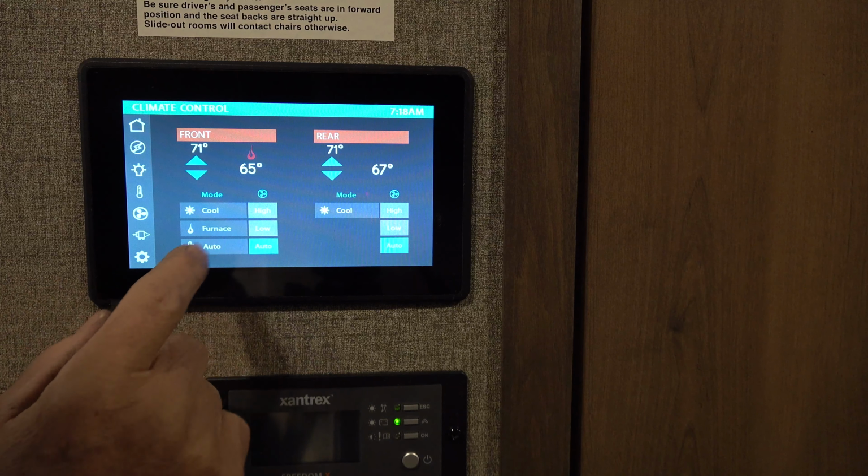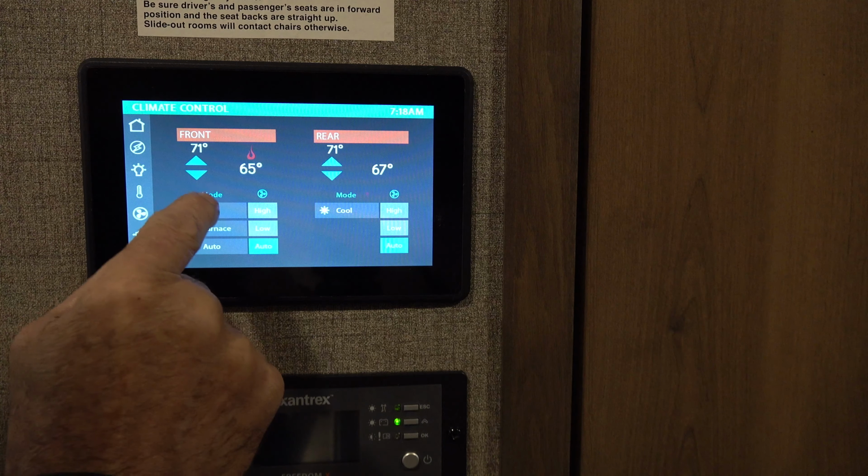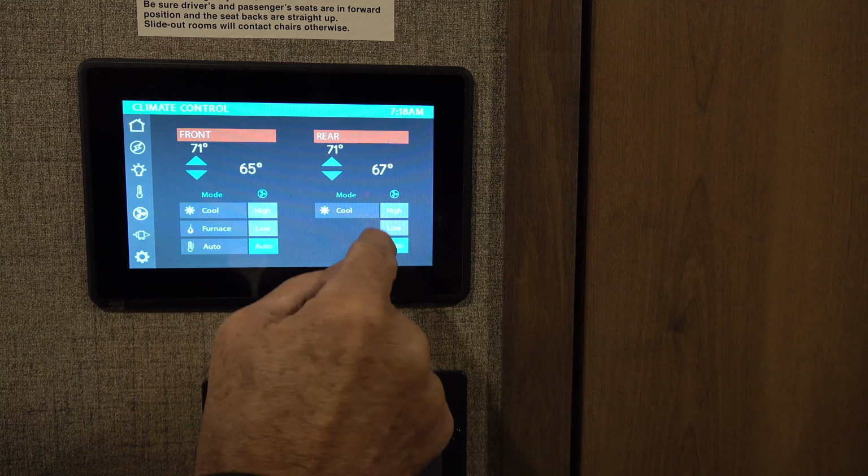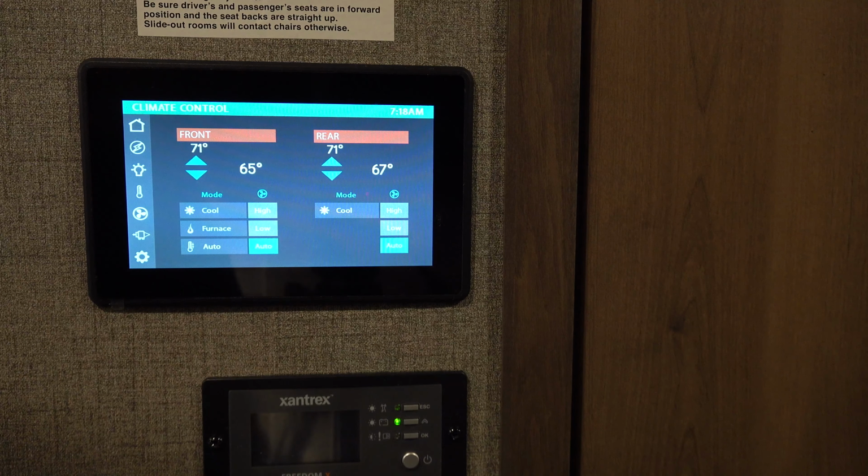It's the same thing with cooling. You have a front air conditioner and a rear air conditioner, and you run it auto or run the fans. And when you have your furnace on, you can actually run the cooling fans also, which is really helpful to circulate the air so you don't get any condensation.